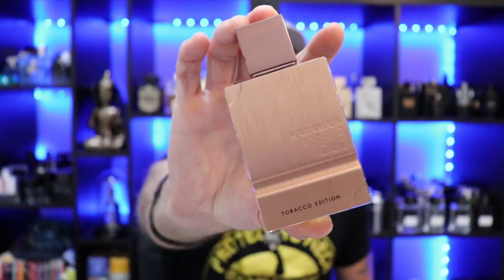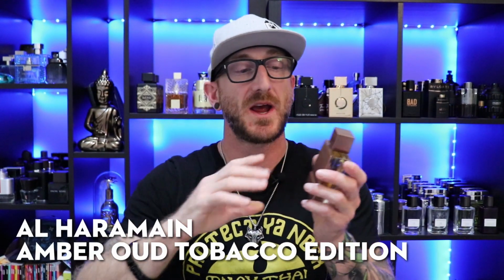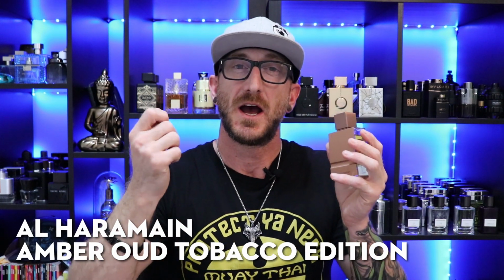All right, so next up, we're moving into more of a tobacco style fragrance. And I love me a good tobacco style fragrance, and this might be one of my favorite tobacco style fragrances. It's Haramain's Amber Oud Tobacco Edition. Now, the best way I can describe this is like a dry tobacco leaf, freshly rolled cigar with a little bit of cinnamon, some sweet notes, a touch of chocolate, and it's absolutely gorgeous. A little bit of clove mixed in there too.